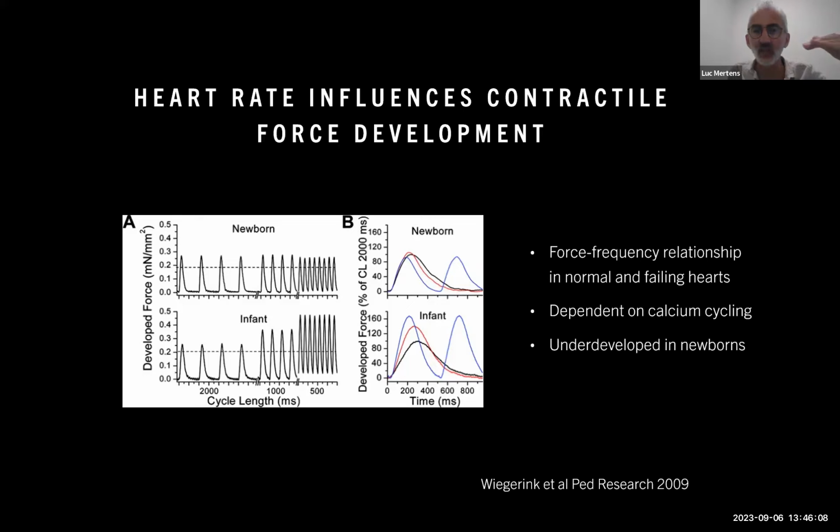Now, in a newborn, when you increase heart rate, this is nicely illustrated here. The only thing you do is increase heart rate in a newborn fiber strip. What you can see is that in a newborn, that's a flat line. When you increase heart rate, developed force doesn't increase. However, in an infant, about one month old, there is maturation of the SR, so there's an important change there from newborn to infant. In a few weeks, you mature the sarcoplasmic reticulum.